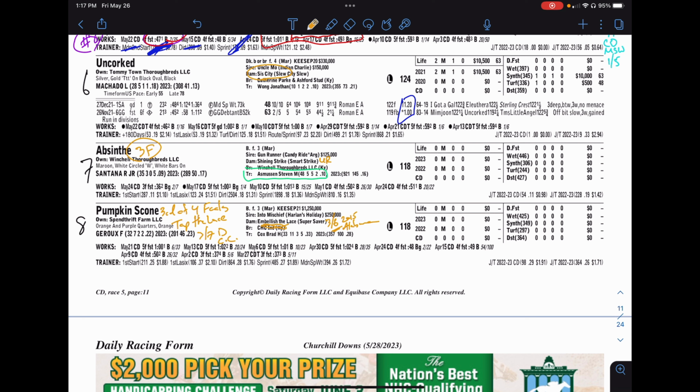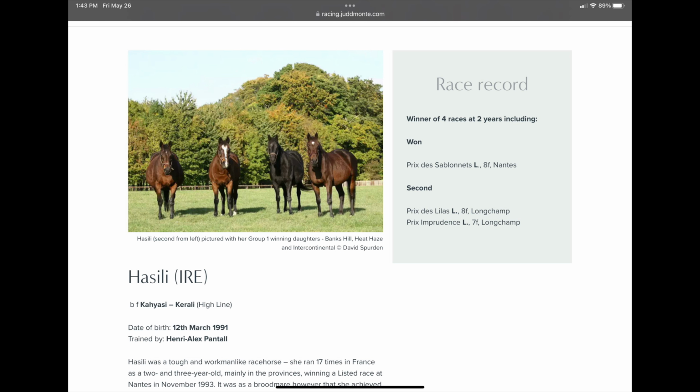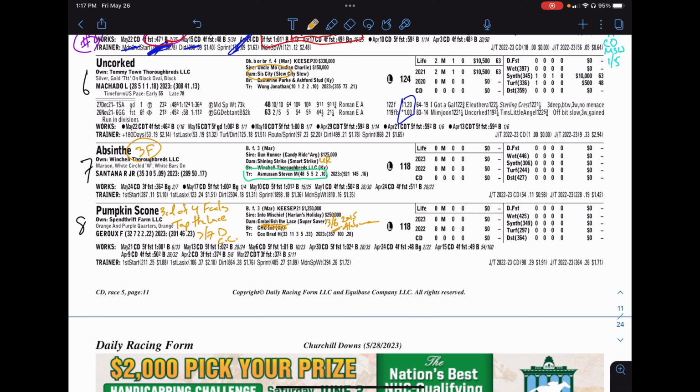Considering the sires she's gone to and what her horses have sold for, this is not the second coming, at least as of now, of like Tuso or, I'm drawing a blank. I put myself on the spot thinking about that Juddmonte family, that Heat Haze and Banks Hill, Cacique. No, it wasn't Cacique. He was one of the foals out of her. It'll come to me. But anyway, her record as a broodmare has been okay, but average.